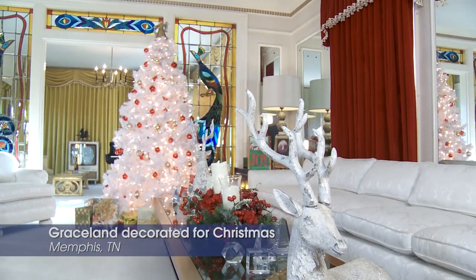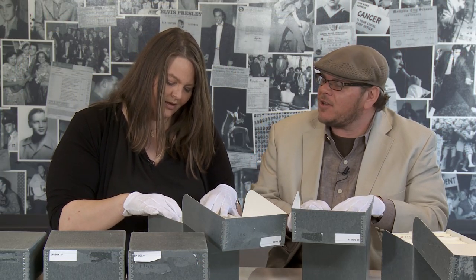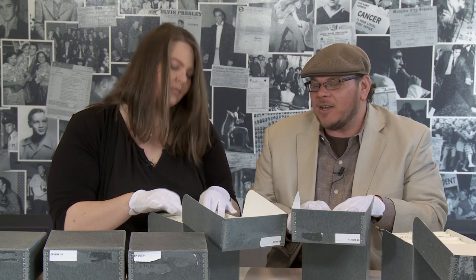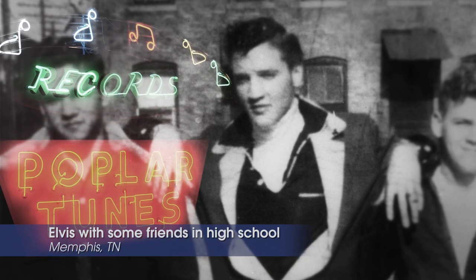Now, what are some of the older records in the collection? I'm guessing the Presleys probably didn't have a lot of records in Tupelo just because they didn't have a lot of money. No, I think some of the earliest records we have in the collection date back to when Elvis was in high school, here in Memphis, so it's stuff he would have got at Pop Tunes. Probably one of my favorite things is a Dean Martin album that was released in 1953, which is the year Elvis graduated.